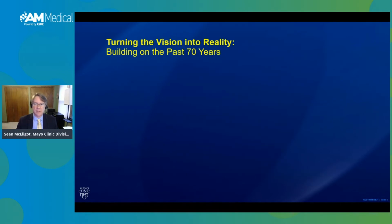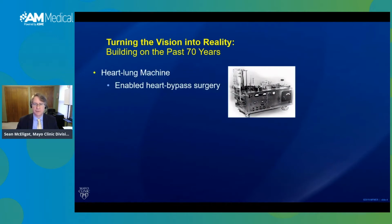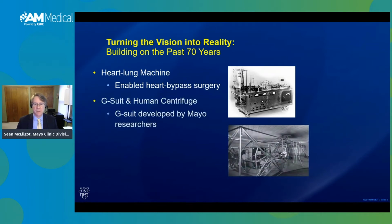In 1948, the instrument shop was reformed as the Division of Engineering. One of the new division's first projects led to the Mayo Gibbon heart-lung machine. It's hard to believe that until 1955, bypass surgery didn't exist. The G-suit was developed at Mayo in the 1940s by a team led by Dr. Earl Wood.